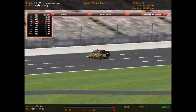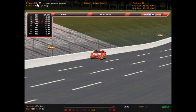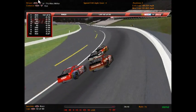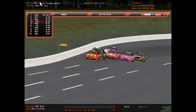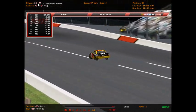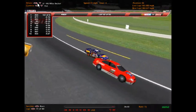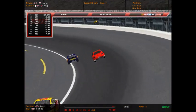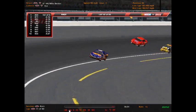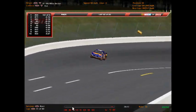And what the flip happened right here? And then we actually got trouble happening here as we're under caution for the first time today. So caution number 1 flies on the 40th lap here at Charlotte. Or 41st lap, excuse me. And it's Dylan Poteet, Mike Becker. So lap traffic wreaks havoc at Charlotte for the first time today.